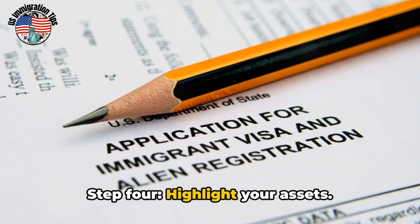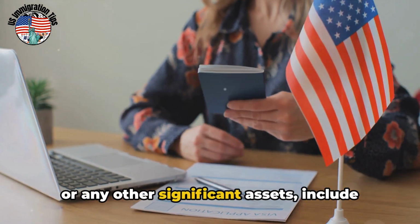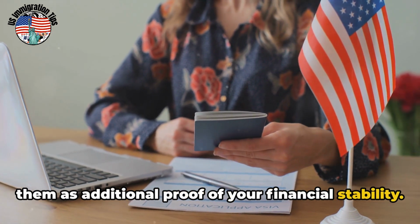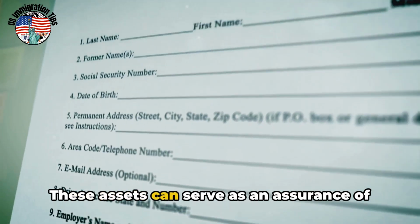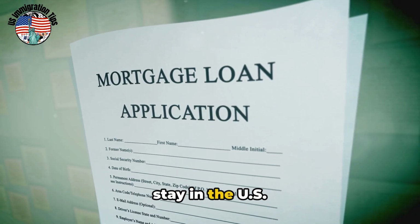Step 4. Highlight your assets. If you own properties, have investments, or any other significant assets, include them as additional proof of your financial stability. Provide documents such as property deeds, stock certificates, or other asset records. These assets can serve as an assurance of your financial capability to support your stay in the U.S.